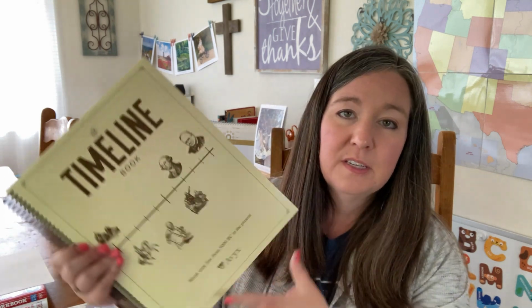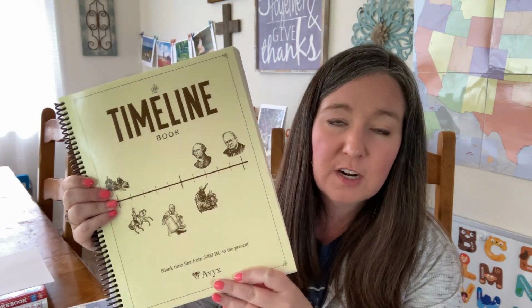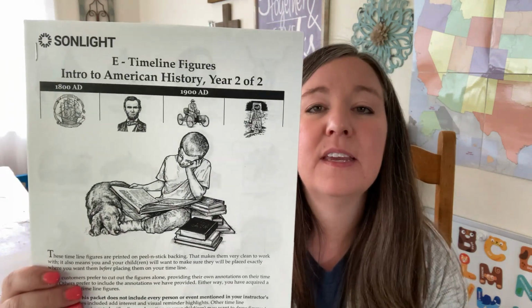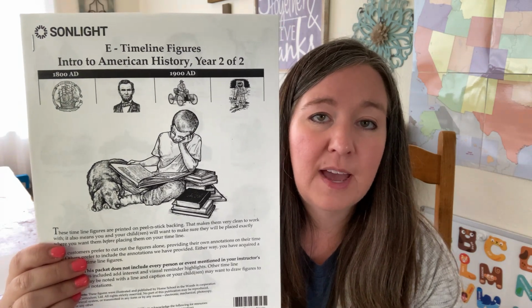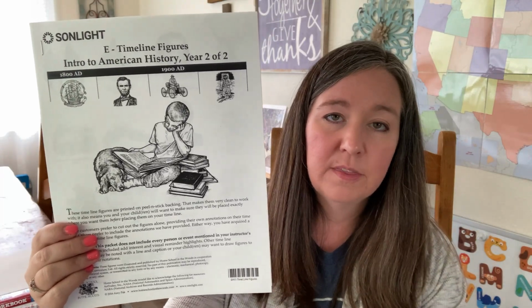But the timeline book is purchased as an add-on through Sonlight, so no matter what level you start at, you can add this on and get one for your family. Or you could choose to do one timeline book for each of your students. But the timeline figures come with the History Bible Literature package. If you are going to do this program again later on, you can also add extra of these so that you can use it later on with your next children.